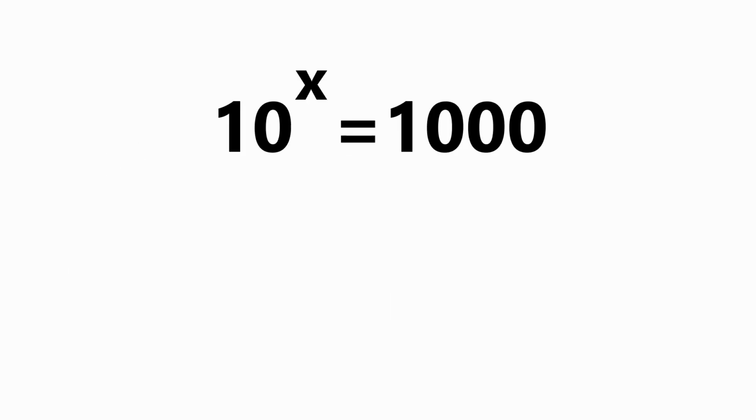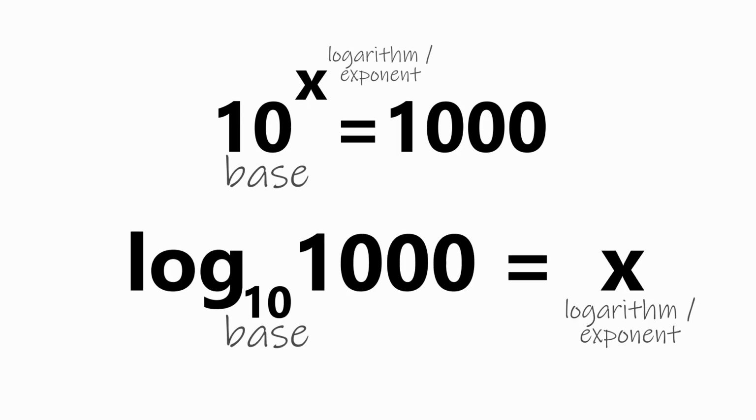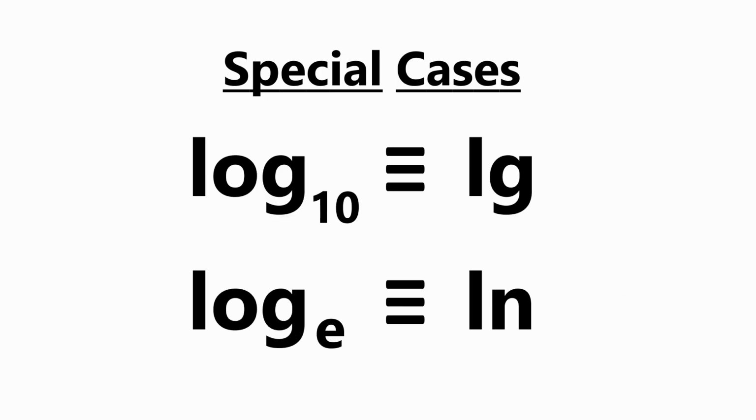The above equation can be written as this. It reads as x is the logarithm of 1,000 in base 10. So we say, how many times is 10 multiplied by itself to get 1,000? Yes, 3.